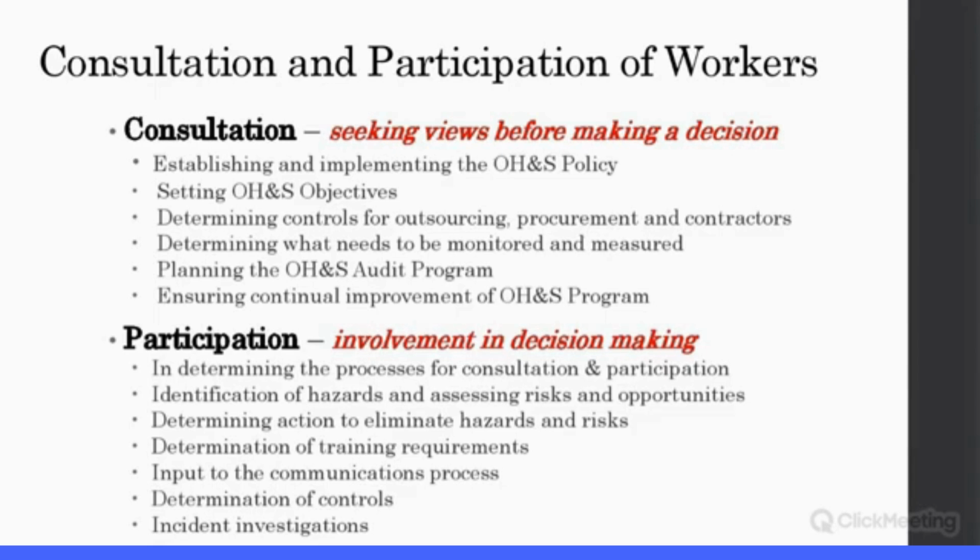Well, how I would do it is I would present it during one of my health and safety committee meetings, circulate it in the meeting, and ask the employees, do you have any input on our policy? Document that in the meeting notes and consider it done.